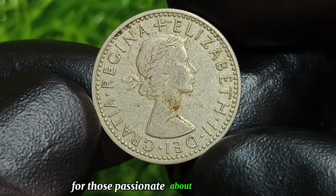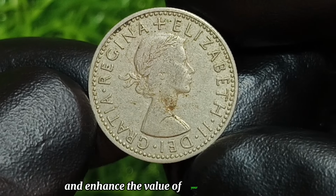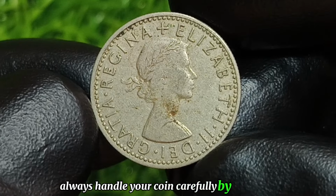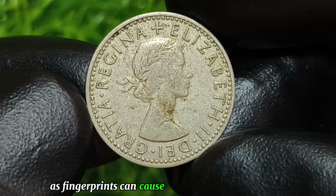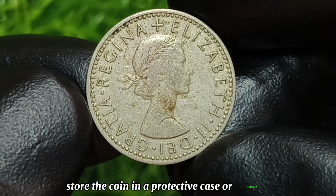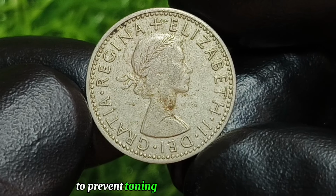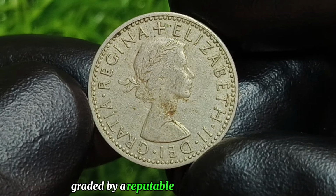For those passionate about coin collecting, here are some tips to help you preserve and enhance the value of your 1964 sixpence. Always handle your coin carefully by the edges and avoid touching the surface directly, as fingerprints can cause lasting damage over time. Store the coin in a protective case or capsule, preferably in a cool and dry environment to prevent tarnishing. If you ever plan to sell, consider getting your coin graded by a reputable numismatic service.